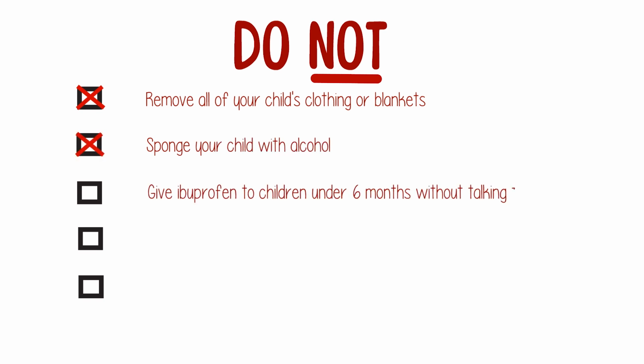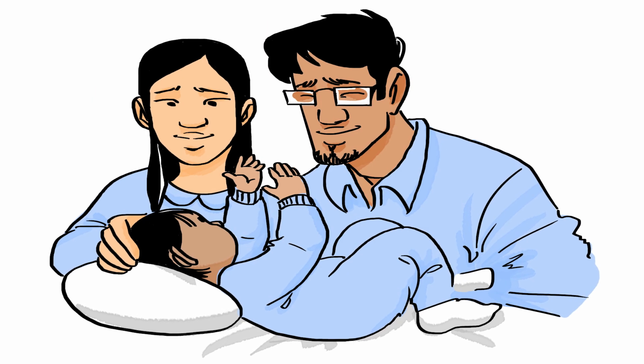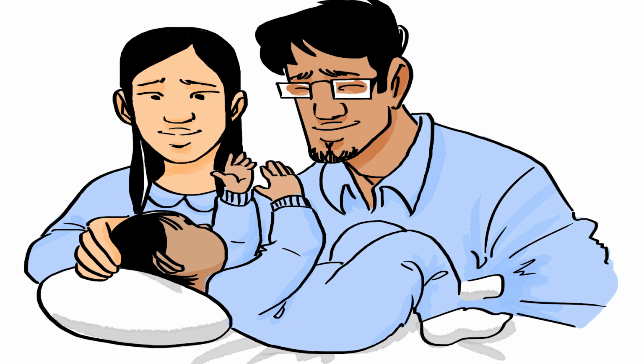Do not give ibuprofen to children under 6 months without talking to your doctor. If giving ibuprofen, be sure they are drinking adequate fluids. Do not alternate between ibuprofen and acetaminophen unless your doctor recommends it. Do not give your child aspirin. Kira's parents gave her acetaminophen according to the instructions on the bottle and ensured she had plenty of fluids. 2 days later, Kira was feeling much better.